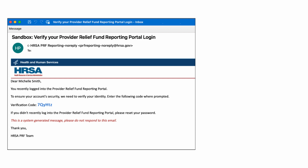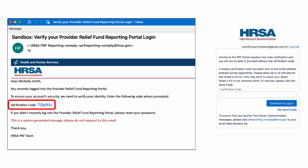Upon successful validation of the username and password, a 2FA verification code will be emailed to the email address in the user's PRF reporting portal contact profile. Enter the 2FA verification code and click the blue Continue to Login button. Users can request a verification code 3 times before the account is locked for 15 minutes. After that, the user may request a code again.